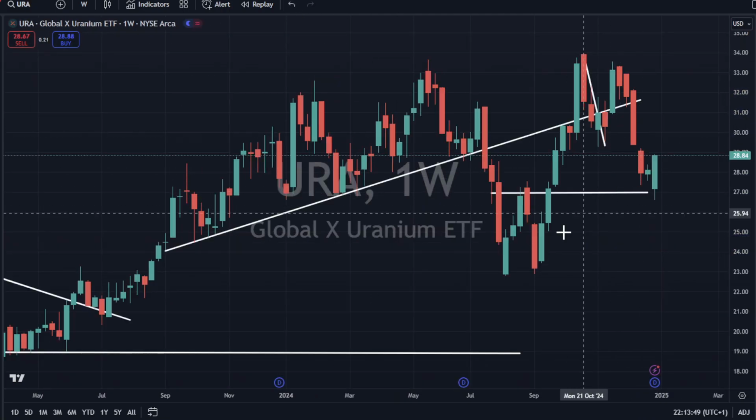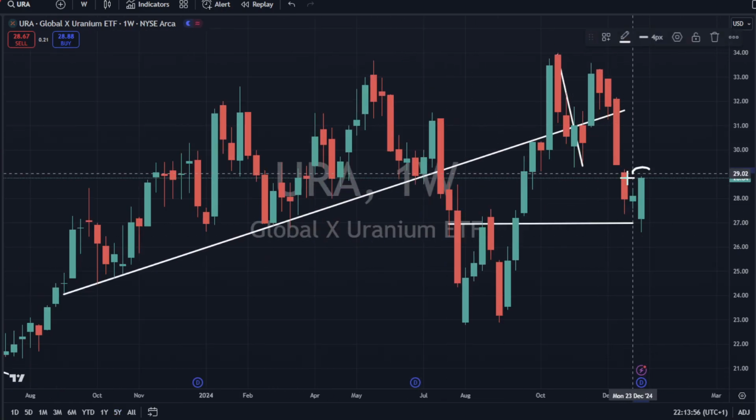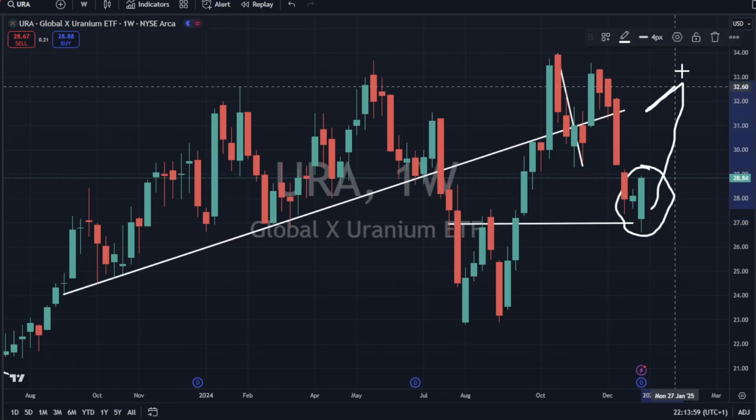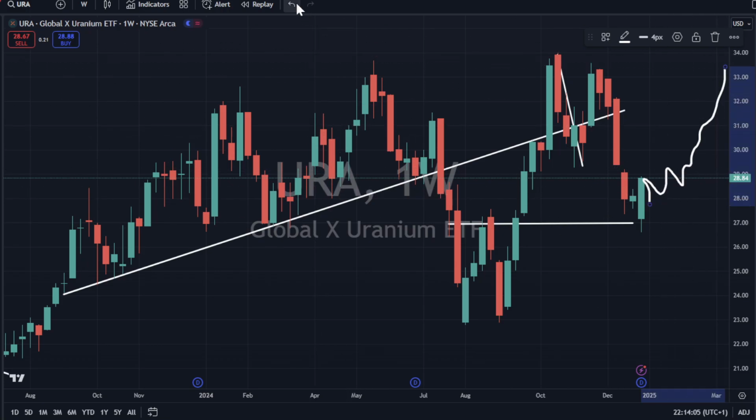We've got URA also putting in the big bullish engulfing on the weekly. But today, we're moving higher. On the weekly, it looks really good with this big bullish engulfing. That's generally a reversal pattern to higher. It doesn't mean it does it immediately. It might take some time as you move on up.